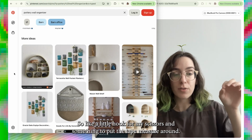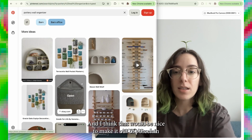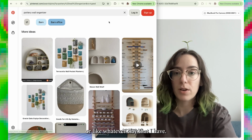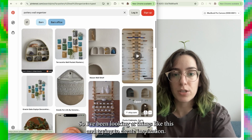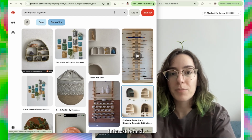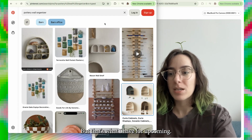So like a little hook for my scissors and something to put the tape measure around. And I think that it would be nice to make it out of porcelain or whatever clay that I have. So I've been looking at things like this and trying to create inspiration. Oh, I like these little hanging bits actually, so I'm gonna save that to my Pinterest board. But that's what I have for upcoming.